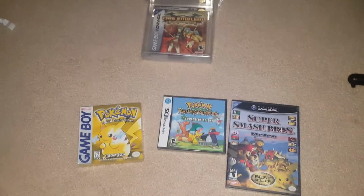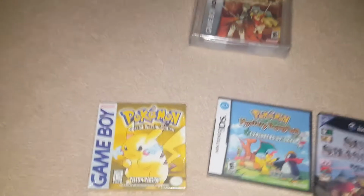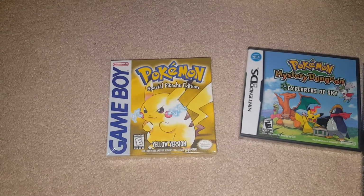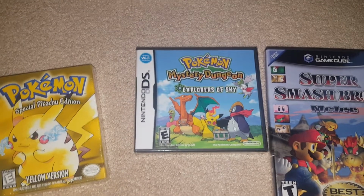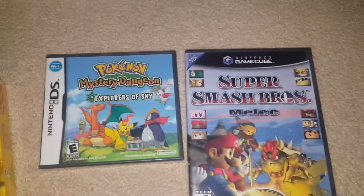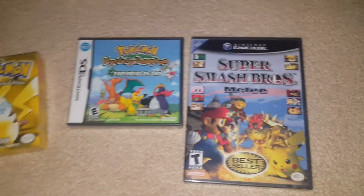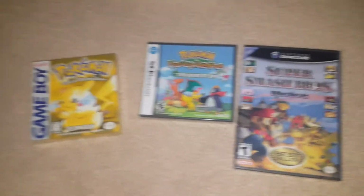But that's what we got there. We got a little mix of everything. We got our Pokemon Yellow for the Game Boy Color. That looks really good, so really happy about that one. And again, I think I paid $650 for it or so, or $600, I can't remember. Our Nintendo DS Pokemon Explorers of Sky looks pretty good too, so happy about that. Our GameCube game, Super Smash Brothers, Best Sellers version. A little disappointed in that one, but it is what it is. And it's getting rare anyway, so I'll probably just keep it.